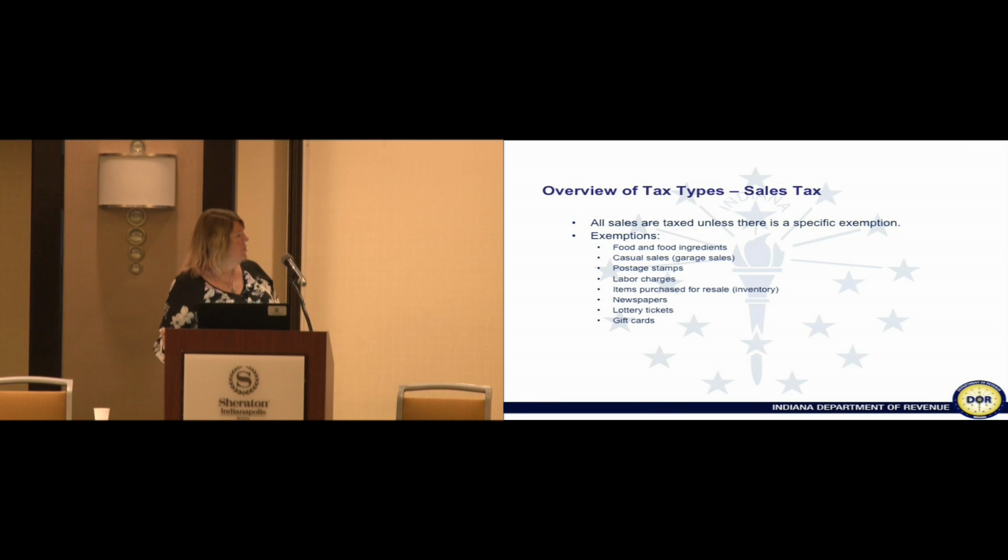Stamps, labor charges, when you go and have somebody cut your grass, that's not taxable. It's just there's no materials changing hands. That's just a labor cost.